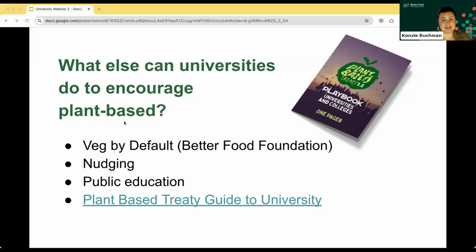We can also implement nudging techniques, for instance, placing plant-based options at the top of menus or making the dishes plant-based with the option to add meat. Lowering the price of plant-based dishes can also encourage people to choose them. By offering incentives and making plant-based choices convenient, we can naturally increase their popularity.